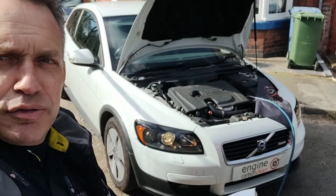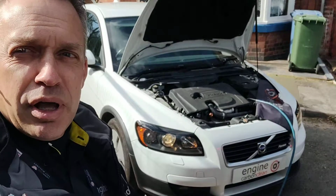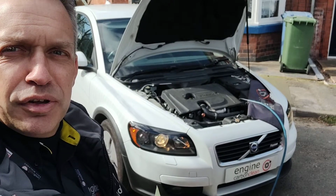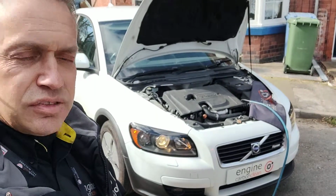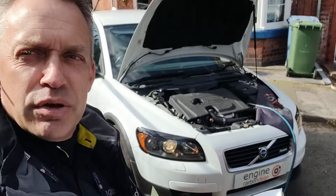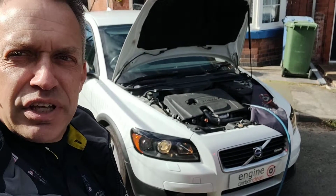Back pressures on the DPF look fine. It seems to be in good health apart from that. So just giving this one a clean up. I think there's a long journey coming up for what was going to be the Citroën, but now going to be this Volvo. So it's all going to be nice and smooth and quiet and running sweetly for the journey ahead.